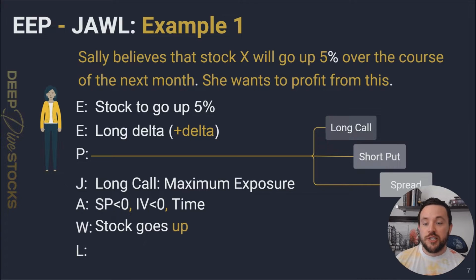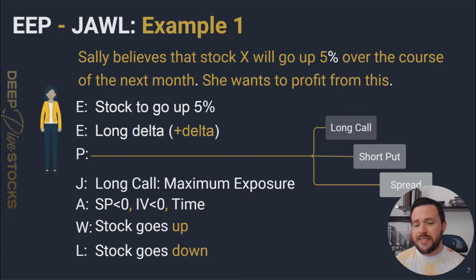The winning condition is the stock goes up. If the stock goes up, Sally was correct. Whatever tools were in her kit that got utilized that day to say, hey, the stock is going to go up 5%, she was correct. She used those tools appropriately. And again, the loss is simply if the stock goes down. If the stock goes down, then Sally knows she needs to reevaluate whatever made her come up with this idea that the stock was going to go up, because, well, it didn't. It went down.